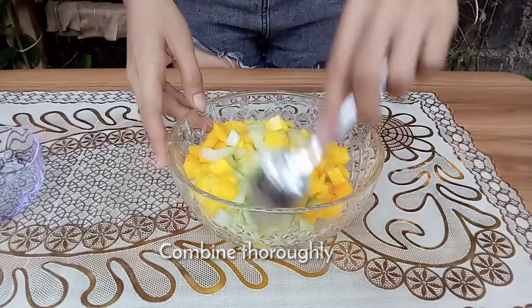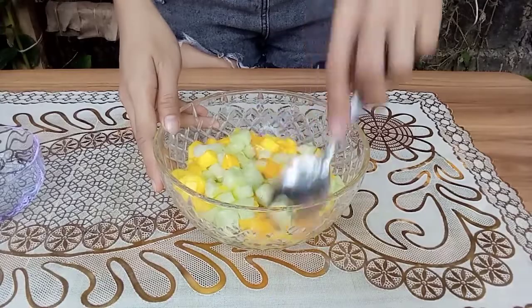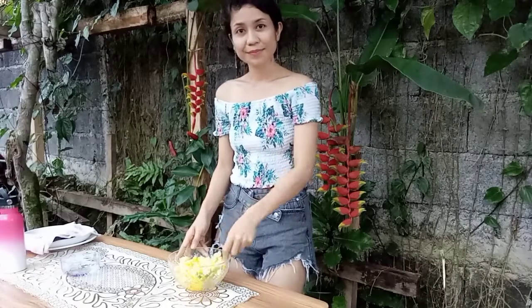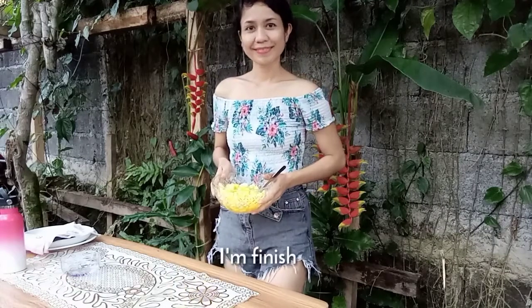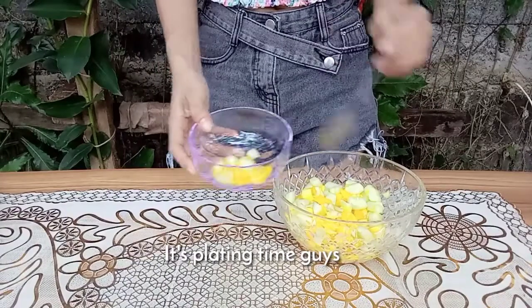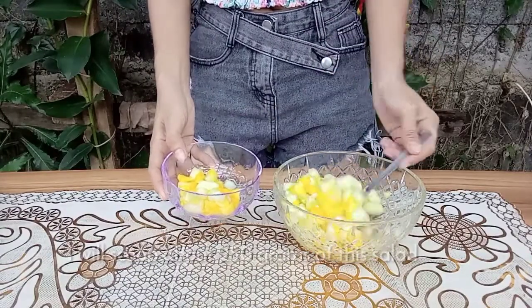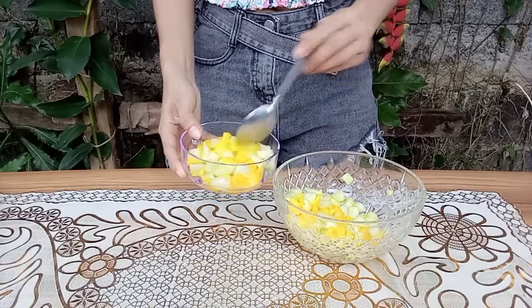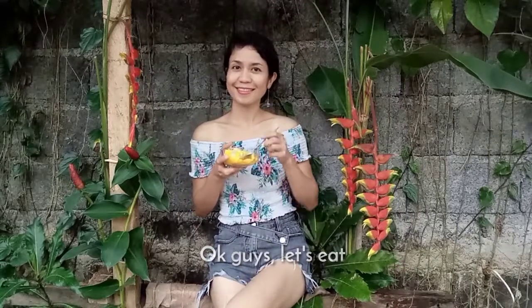Combine thoroughly. I'm finished. It's plating time, guys! I will scoop about 250 grams of the salad. Okay, guys, let's eat!